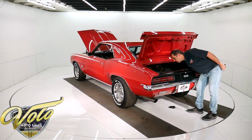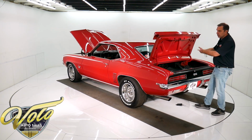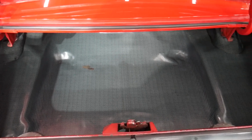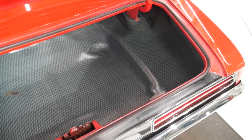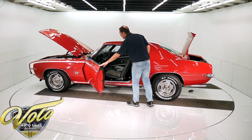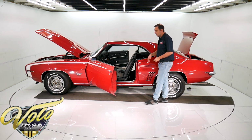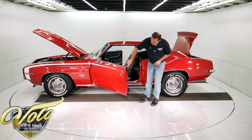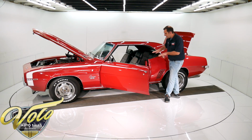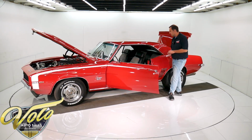Trunk compartment, rock solid metal. It's been sprayed with that spatter finish paint. Has a rubber trunk mat, and it's all in nice shape. The windows all fit real nice. They roll up and down smoothly. The interior is in really nice shape. Like the edge of the door panel is cracked right here. There is a split at the seam in the back seat cushion.